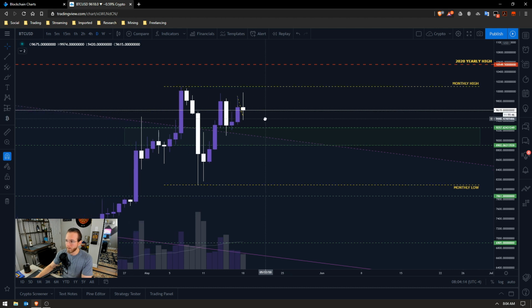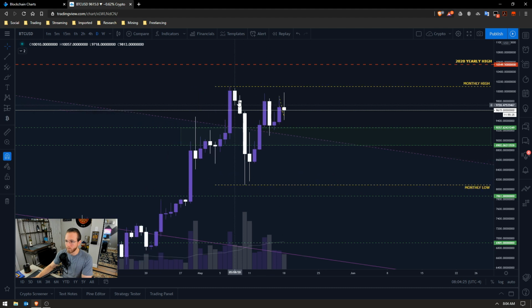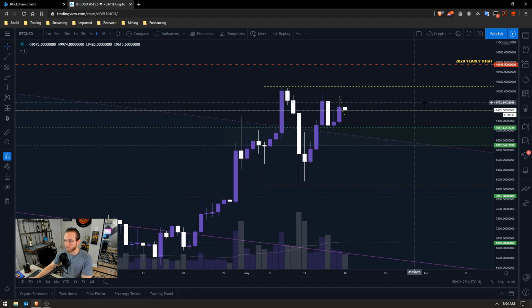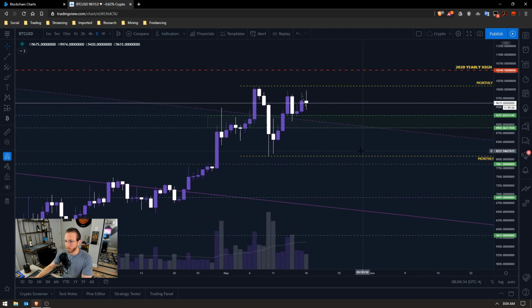Now, what we have to make sure though is that the bulls are able to keep our price action from falling back into this descending channel. Every time that you fall back into a channel that you broke out of, it shows a lot of weakness in terms of demand for price. And normally that's due to lower volume. So the volume is definitely something I'm keeping an eye on.